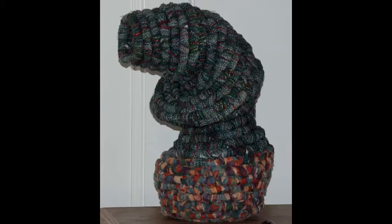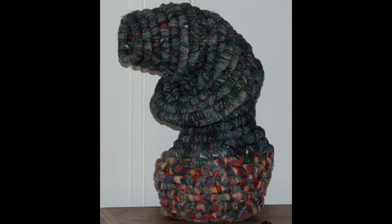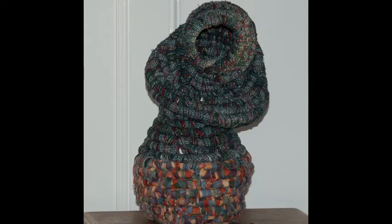In the first year of my IB art class, we were given several assignments where we just had to experiment with different mediums. One of these assignments was we had to make a coil pot. For my coil pot, instead of just making a regular pot, I decided to make it more stylistic and abstractly shaped.